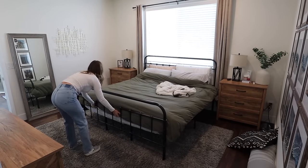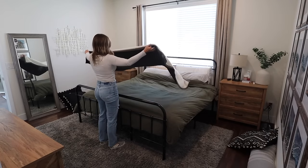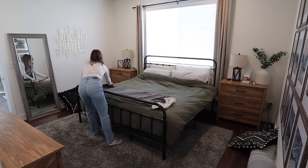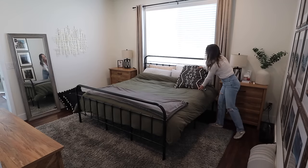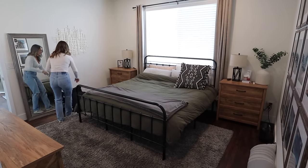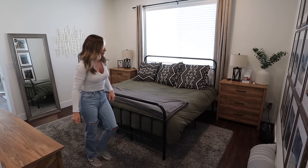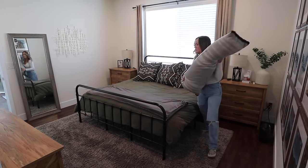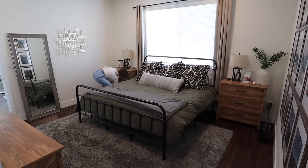It's from Amazon. I have a bunch of duvet covers from Amazon linked in my Amazon shop for you guys. All three of my kids have down comforters and duvet covers, and they're from this same brand. I love it so much. But this green is just year round. It is one of my favorite colors to have on my bed. So I'm gonna get my bed made, and then I'm gonna work on wiping down the dressers and the nightstands.